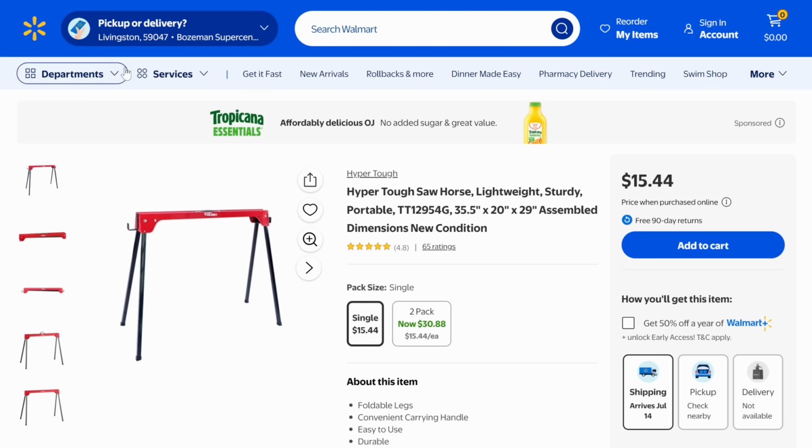So don't forget that. Let's jump over to Walmart. Walmart, of course, they're trying to beat Amazon at their own game.